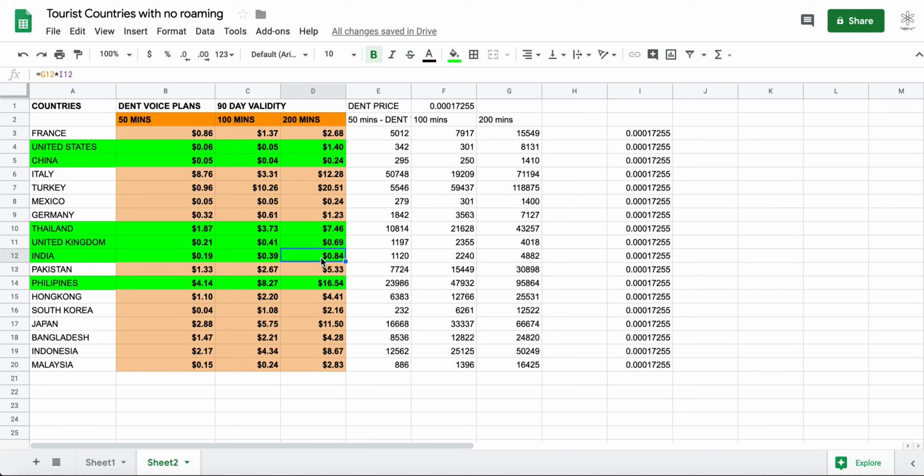So the 200 minutes on Skype is $5, whereas for India, the same country, using the Dent mobile app is only 85 cents. It's really 5 times cheaper than Skype. That's the point I want to highlight here. So let's have a look at Philippines.